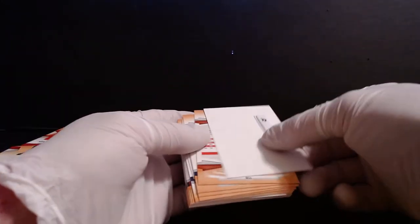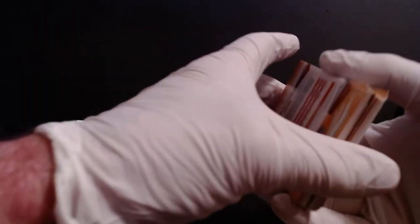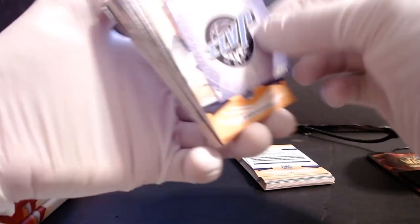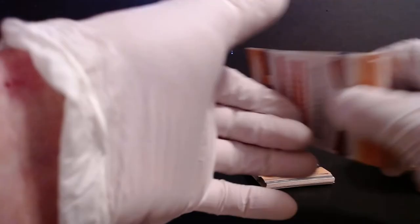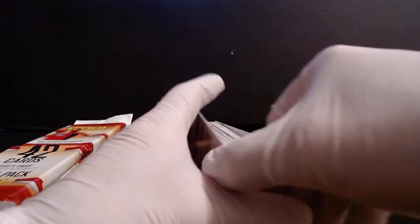And then you get this little security. And usually all the rookie cards are in the bottom, from what I've seen from other boxes.